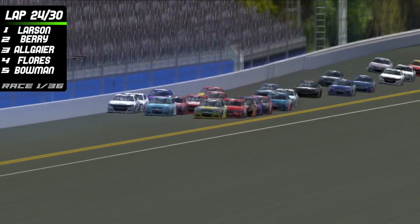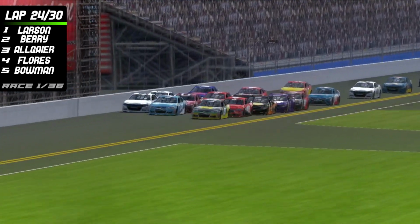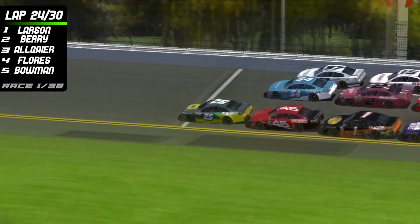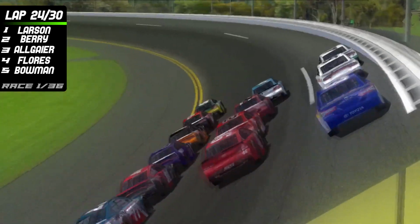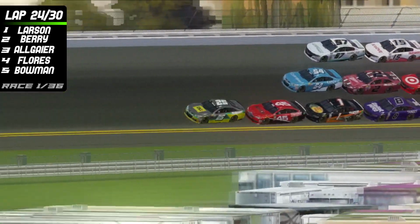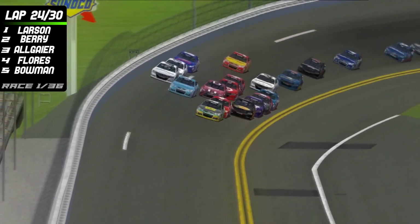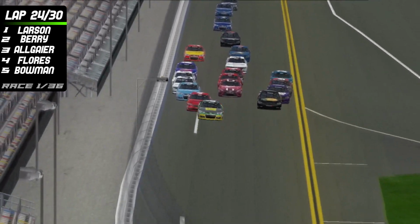Dustin Flores now trying to take the race lead here with 7 laps to go, coming to 6 to go this time around. Kyle Larson led the previous lap. Got a bunch more lead changes now. Alex Bowman currently has the fastest lap with a 55.577. Good run for him.